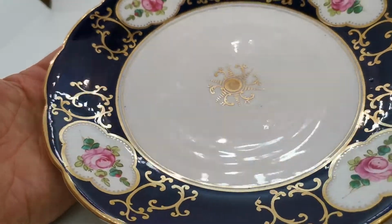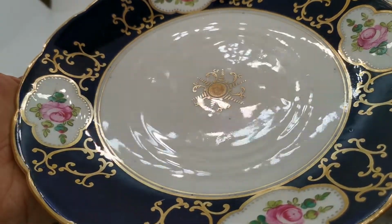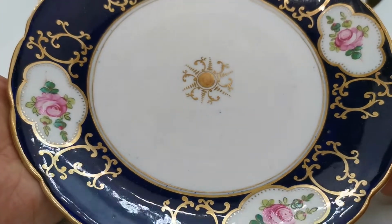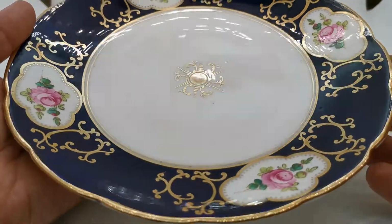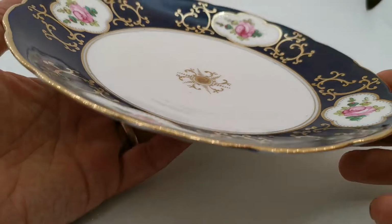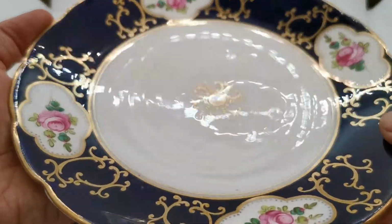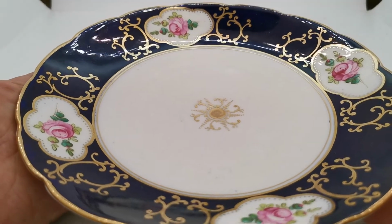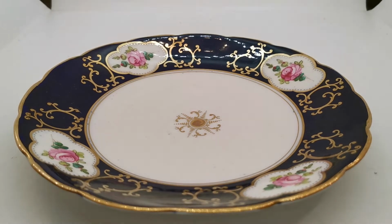The actual decoration and artwork on these pieces is very, very nice. You can just see the glaze condition here, almost perfect, very light use. Beautiful hand applied gilt decoration all over the centre of this plate and around the rims, which are this rolling irregular scallop with these four areas of hand painted rosebud decoration in between this rich 24 karat gilt on cobalt blue. Very nice cake plate, 8.5 inches with this slightly raised.